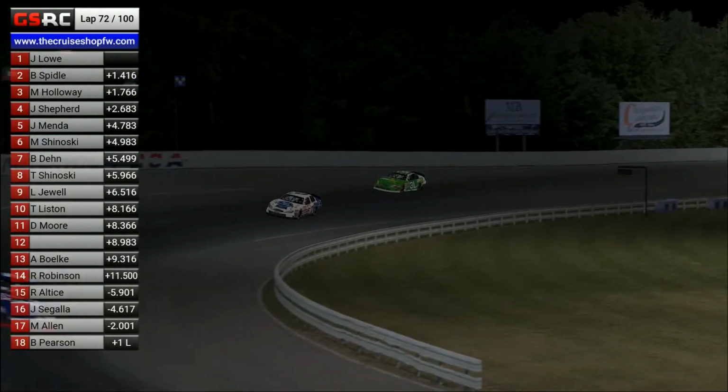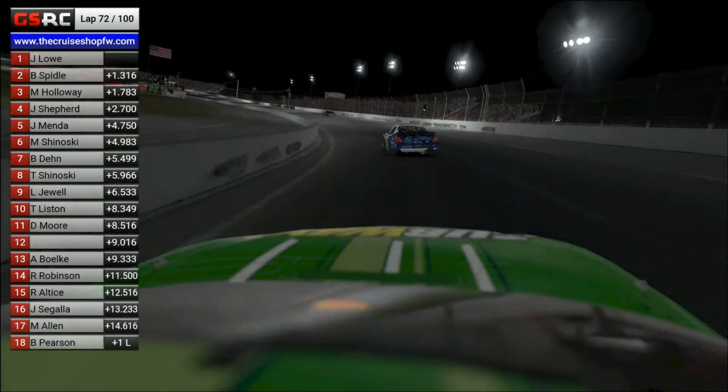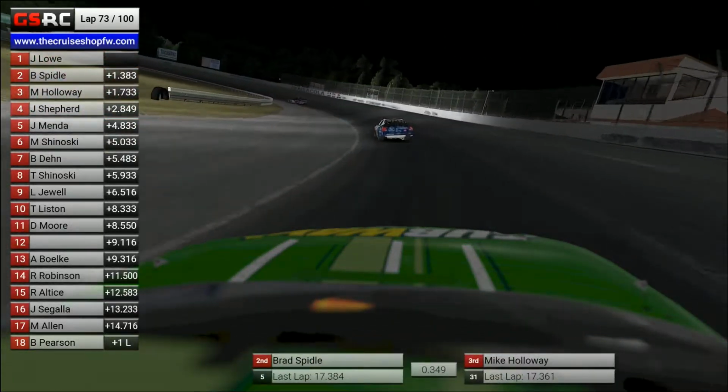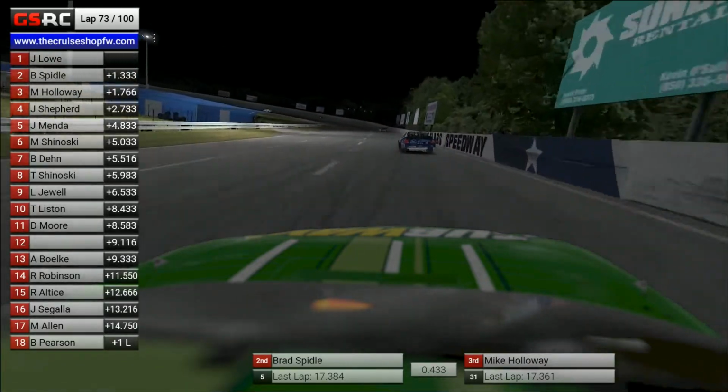Going up to Mike Holloway for that second spot, he's cut it down a little bit. It was 0.5 of a second. It was down to 0.3 briefly. It's kicked back up to 4. We've only got a quarter of the race left to go, though, so he's got to start hustling and putting some more pressure on Brad.